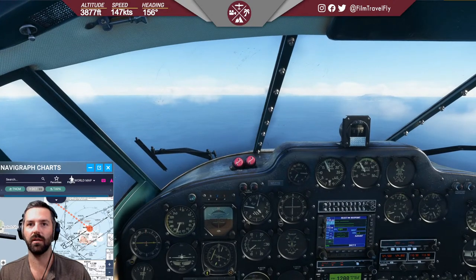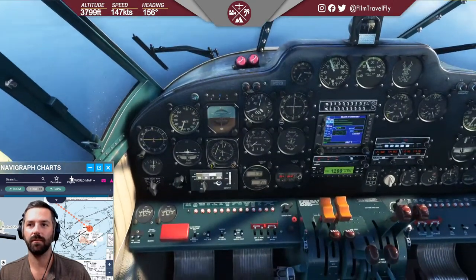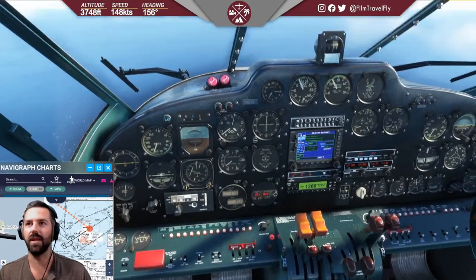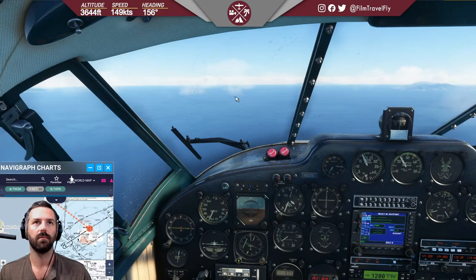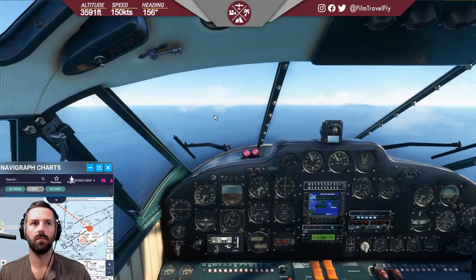Engine temperatures are looking good. Altitude coming down to 3,500. Airspeed's good. Once we get closer, we'll put our gear down, put a notch of flaps down, and we should have a little bit of a right crosswind on landing if the winds are coming from 090. I will just double check the weather here just to make sure.